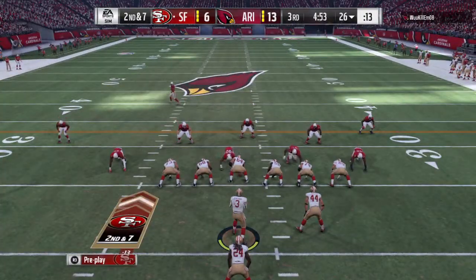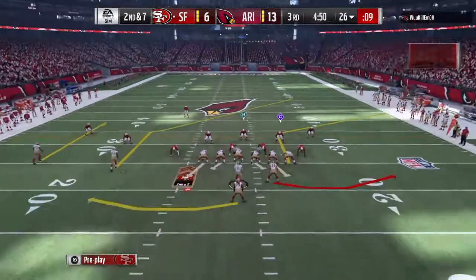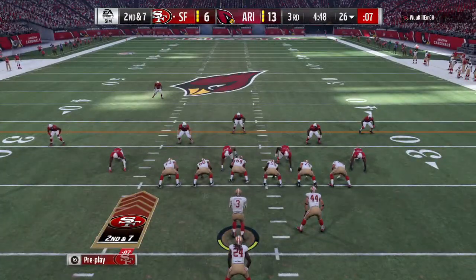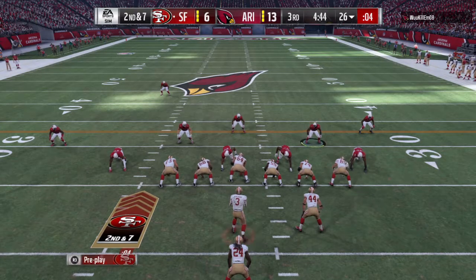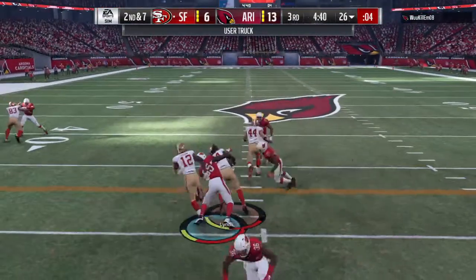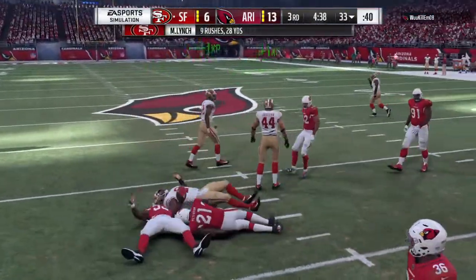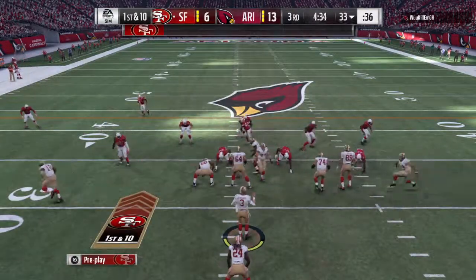Let's go. Green 39. Green 39. Back there. Green 39. Over. They'll need to get the play off quickly. Again, they'll pound it with Lynch. And he'll get it up to the 33-yard line. 7 yards there, good enough to move the sticks.